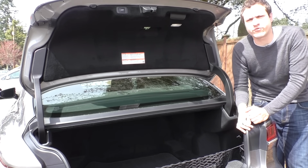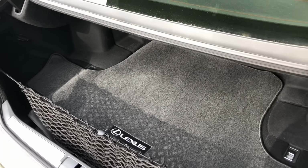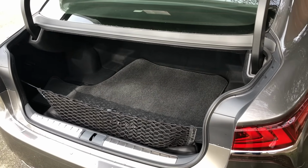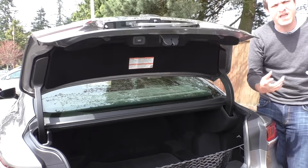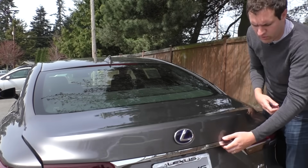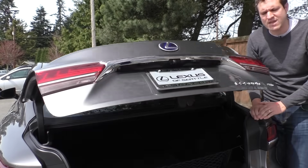Next we move on to the trunk, which is surprisingly not really all that big, especially considering this car's sort of luxury sedan, give you everything you want mantra. I think it has to do with the hybrid batteries and stuff in there kind of taking up some space. One interesting item, it is of course a power trunk. You press the button and then it closes, or down here you press a button and then it opens up automatically. That's not all that surprising.